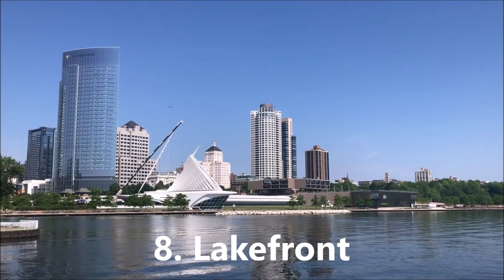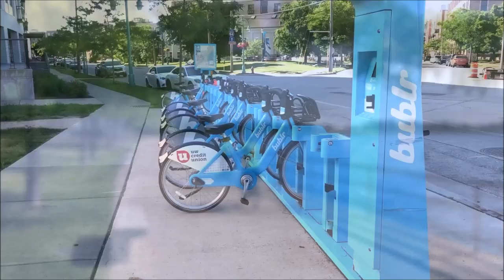And number eight on our list is the lakefront. Milwaukee is on the shore of Lake Michigan, and the entire lakefront between the lake and downtown is made of parks and beaches. And the best way to explore the lakefront is to rent a bike. Or to just walk through one of the many parks.